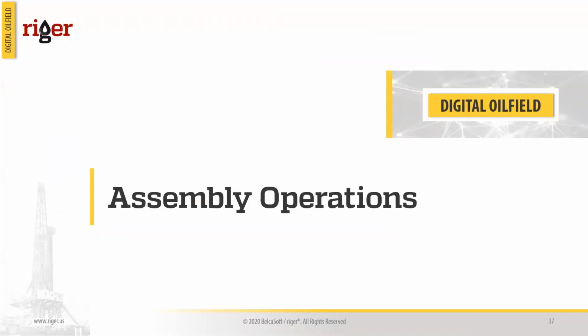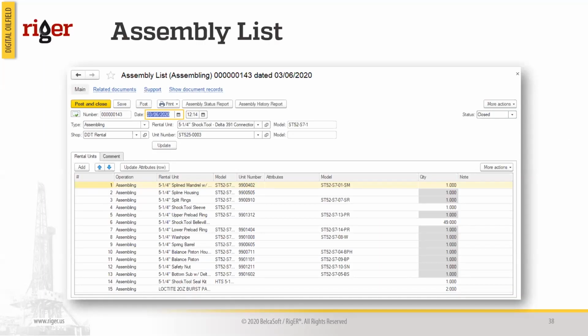The next step is the assembly operations, and how we will build the assembly operations through the assembly list. It's pretty much the same thing which we just discussed when we built the new unit. When we build a unit for the job, we can do some adjustments, and we change the type of the assembly units to assembling, and the assembly list to assembling, and then we start building the next rental tool for the next job, using particular components and particular modules with quantities. If necessary, we can add a note for each component, and this note will be visible down the road when we do the disassembly.